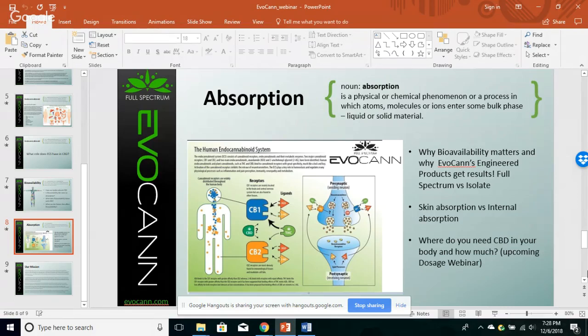So bioavailability, absorption are influenced by how well your body is functioning. Where do you need the CBD? What are you trying to do? Those are all important things that you need to really understand when you're trying to get CBD into the body.